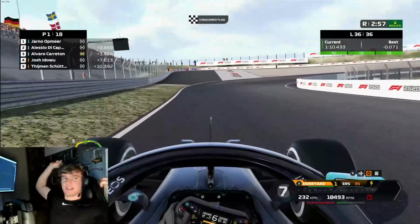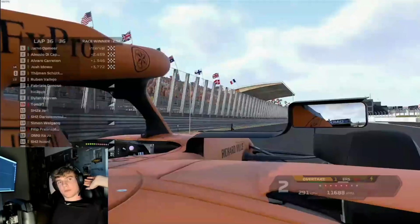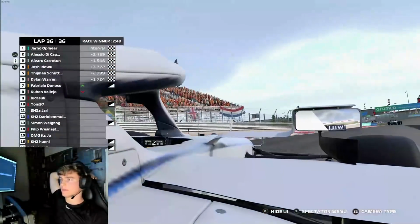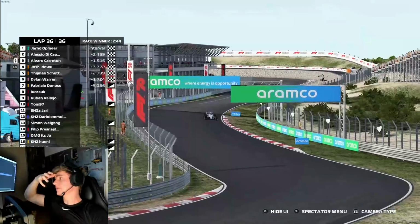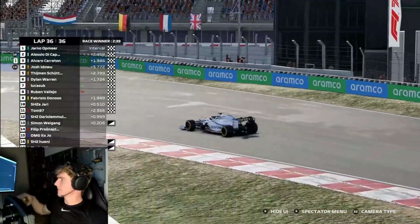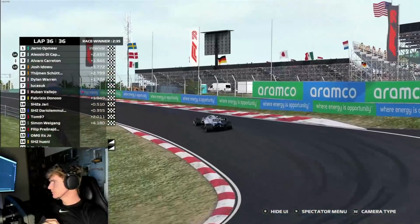First race win of the PSGL season, actually. That's one. As I finished second in my first race of PSGL, which was Austria, and then I think last week around Spa I finished second again as I got held in the pits. So yeah, first win of the PSGL season. 3 out of 3 podiums, very solid results so far.